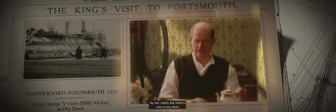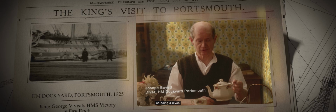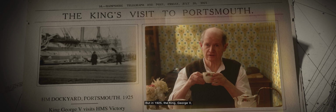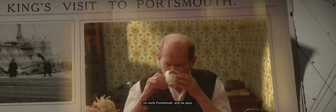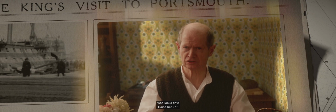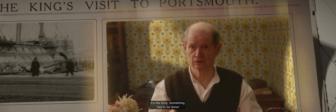By the 1920s, the Victory was in dry dock. So, being a diver, I didn't think I'd have anything to do with her. But in 1925, the King, George V, he visits Portsmouth and he says, "Look at the Victory. She's too low in the dock. She looks tiny. Raise her up." It's the King. Something has to be done.